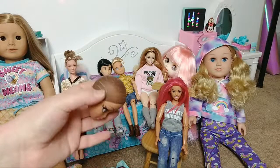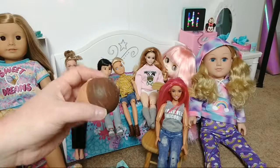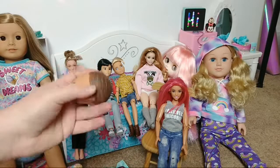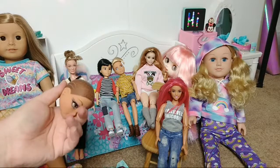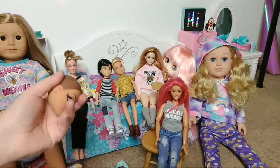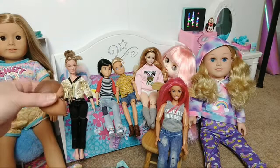I was going to do a video of me taking her hair out to do this. And come to find out, I don't know what glue they used, but whatever glue they had in this doll's head, it was not coming out. Even with Goo Gone, it was not coming out. And I even threw her in boiling water a couple times.